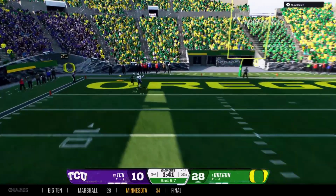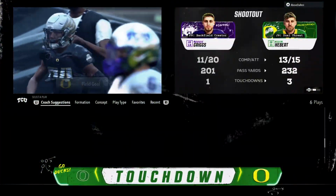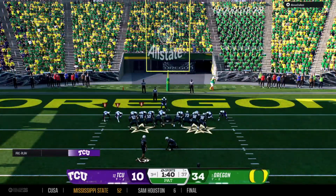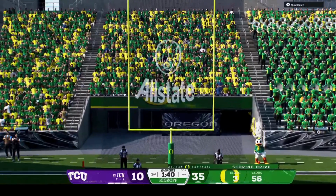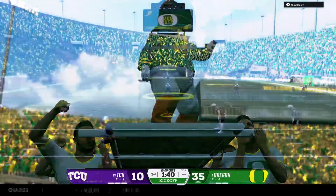Taking a shot deep toward the end zone. Touchdown, Oregon. They are pouring it on now. You talk about being in the zone. This guy continues to make big plays. That's another touchdown pass for the quarterback. And the extra point makes it a 35-10 game.